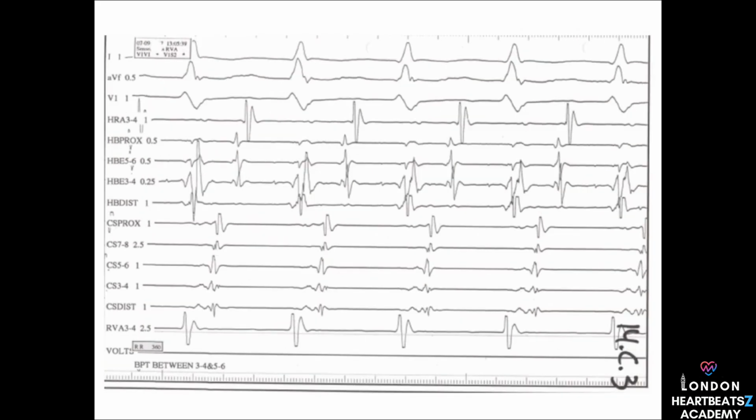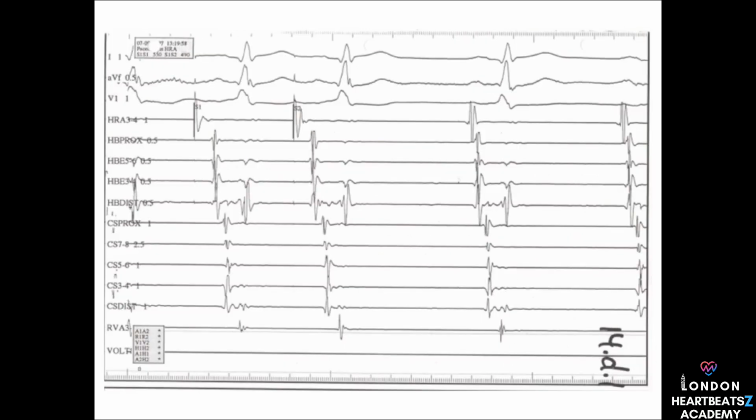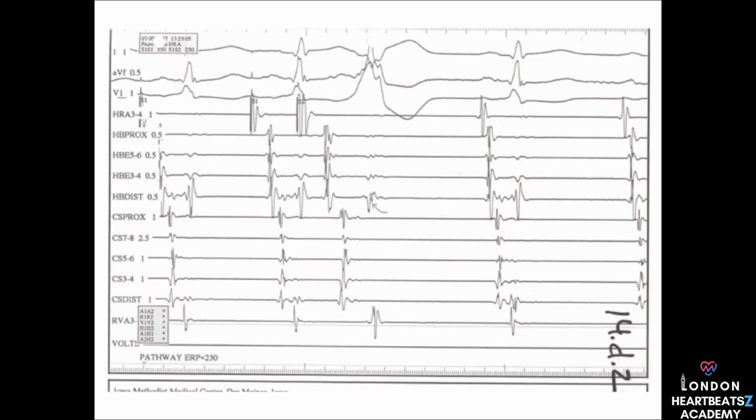Now, figures 14D1 and 14D2, these are showing atrial extrastimuli. And we're seeing both a small delta wave and a large delta wave depending on the timing of that extra stimulus. Why is that? It shows us how dynamic pre-excitation can be. The size of that delta wave can change depending on how that accessory pathway is being activated. So the delta wave is not always the same.